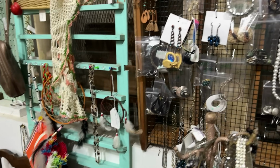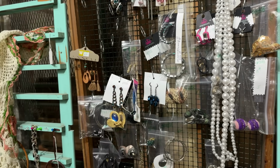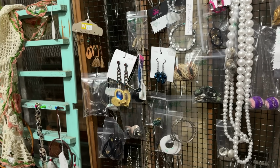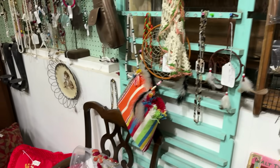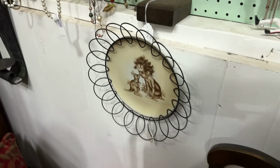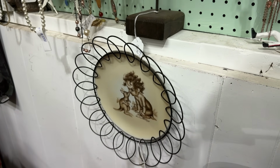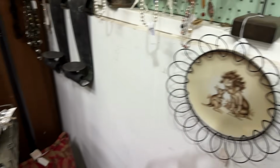I'm looking at the earrings up here to see if there's anything fabulous, because it has to be fabulous for Picker Road. Oh, that's adorable. What is it? Oh my goodness. The look on that child's face is almost a little scary. I'm afraid. Hold me.